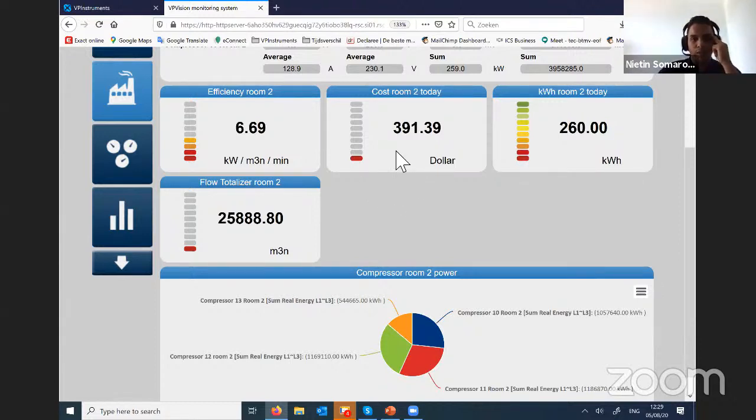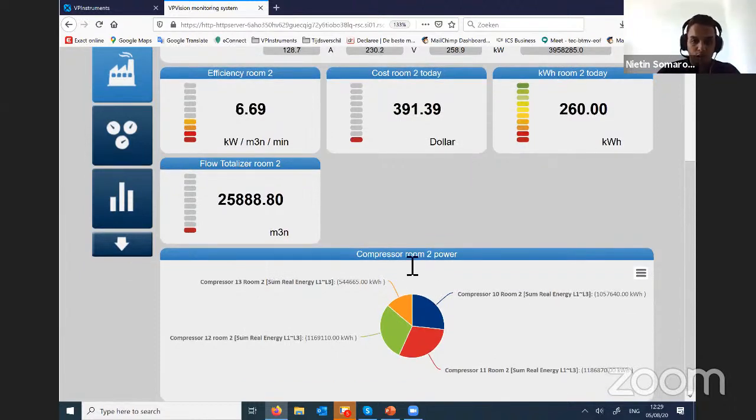You can also see, for example, the cost of your compressed air system today. This can also be in Pakistan rupees. You can see the kilowatt hour consumption, and you can see the flow generation. And the nice thing is you can also see how your compressors are running, which is running the most and which is running the least. It will give you an overview to maybe justify your compressors, maybe let the other one run more or less, and give you a better idea of how to run your system.